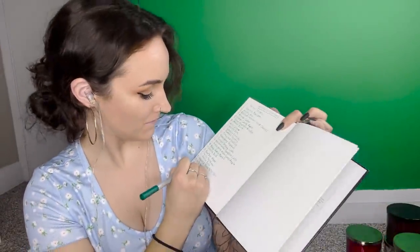List is getting long. Next, here's another one that is from their body care collection, their signature collection, Moonlight Path. This is another one of those that sparks some childhood memory for me. This is what my JK class used to smell like. This is what school smelled like when I was in kindergarten.